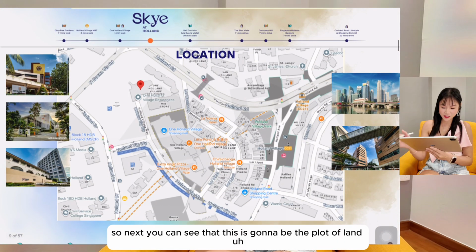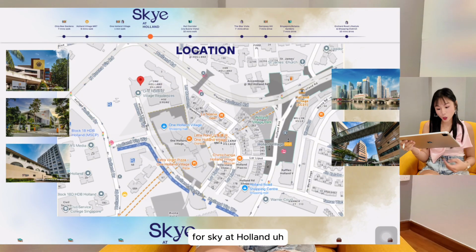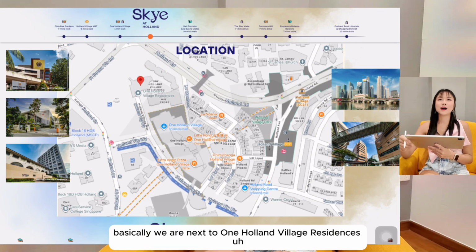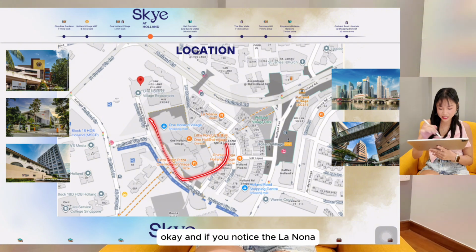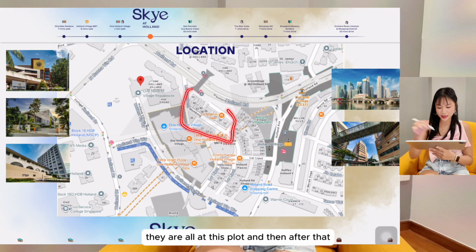Okay, so next you can see that this is gonna be the plot of land for Skye at Holland. Basically, we are next to One Holland Village Residences, where it's residences combined with service apartment, combined with actually a mall. Holland V is actually right over here. Okay, and if you notice the La Nonna, the Italian food, the Korean barbecue, they are all at this plot.